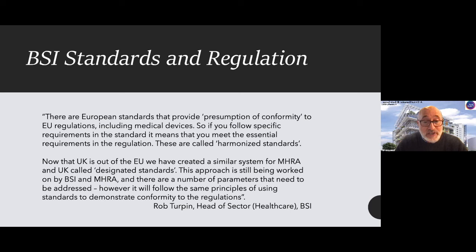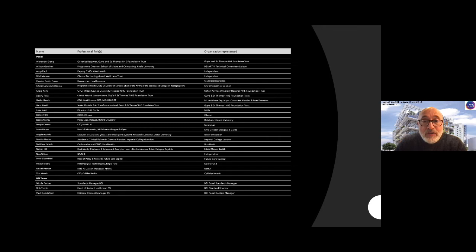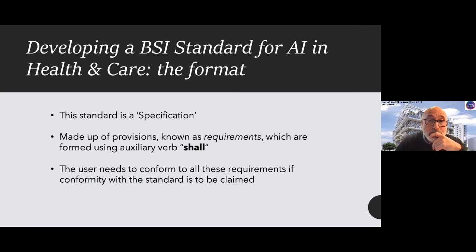If you can read this, you can see that the makeup of this standards committee spans academia, healthcare, and industry, and that includes NHSX and MHRA itself. So precision is everything with these standards. These are a particular type of BSI standard called a specification, which means it's made up of requirements. And these are shall statements. You shall do this, you shall do that in order to conform and comply with the standards.